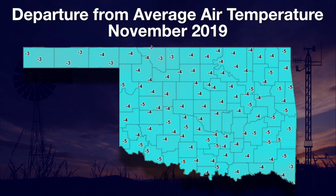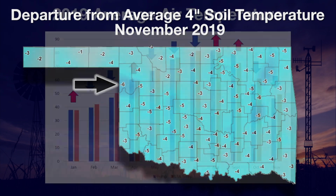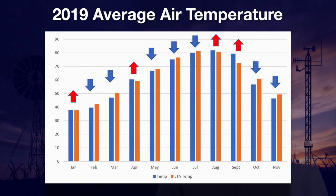This same low air temperature translated to lower than average soil temperatures. Here you see the same 3 to 5 degree difference and even a 6 degree drop at the Arnall site. The year as a whole has been a cool one so far for Oklahoma. This graph shows the actual average monthly temperatures by month with the blue bars. The orange bars are the expected or long-term average temperatures. In 7 of the 11 months, we were cooler than normal.